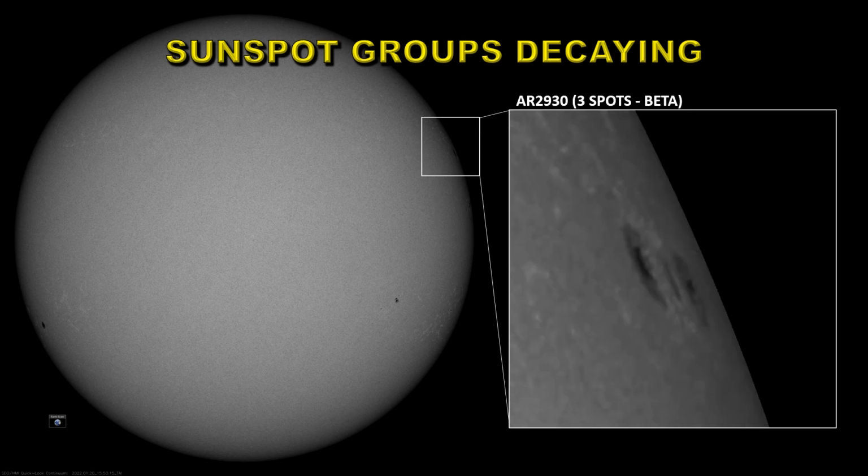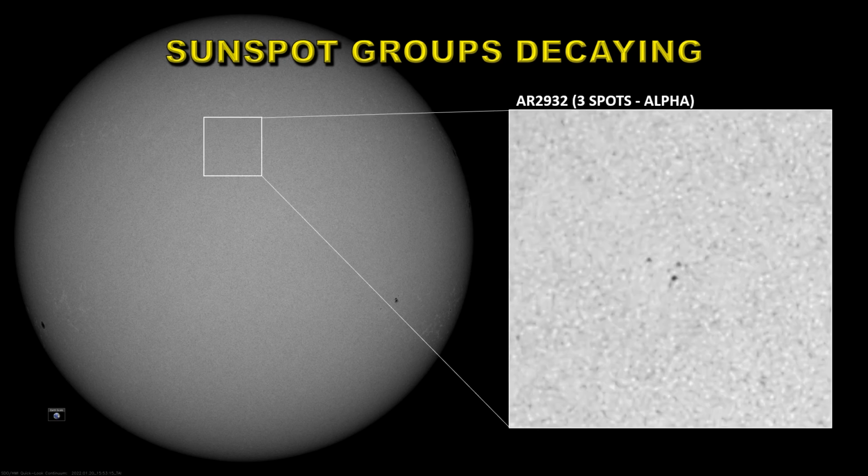Just to the north of that is region 2930. You can see there's 3 spot groups there, and it's very much the twin of 2929, but has been far less active. Then we have the remnants of active region 2932 near Sun Center in the northern hemisphere. I can see 3 spots here, but they're very, very faint, and that's fewer spots than we had yesterday. So I think this region is eventually decaying away.